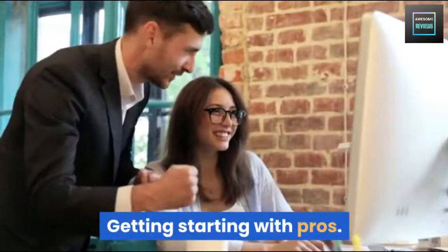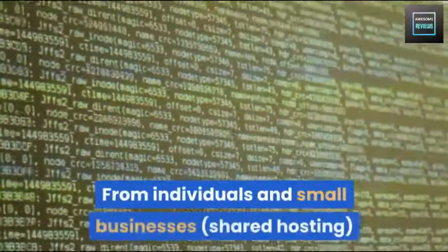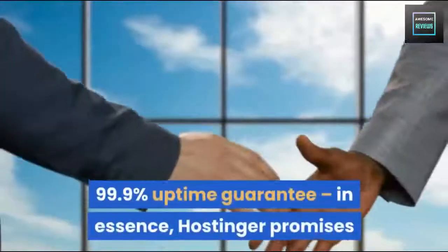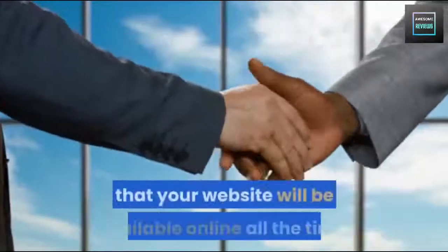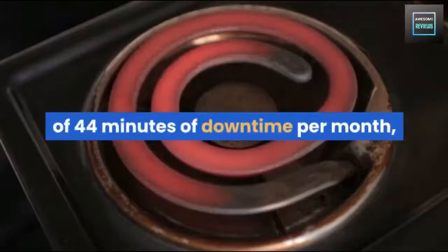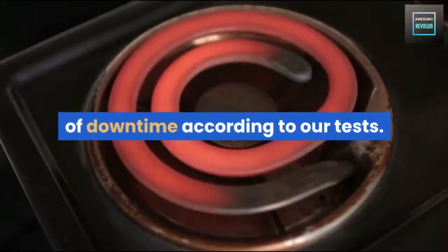Starting with pros. Very competitive prices for all hosting packages. From individuals and small businesses, shared hosting, to large companies, business hosting, and professional programmers, VPS hosting. 99.9% uptime guarantee. In essence, Hostinger promises that your website will be available online all the time. The figure translates into a maximum of 44 minutes of downtime per month, which in practice is close to 0 minutes of downtime according to our tests.